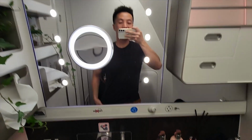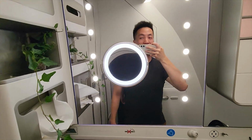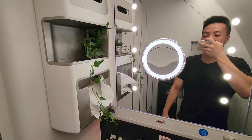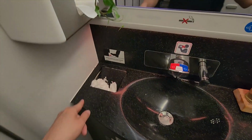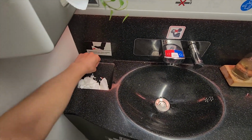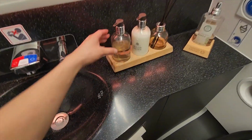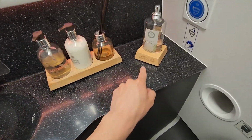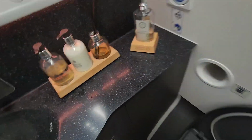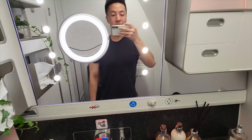Wow, alright. Welcome to the bathroom. This already looks fancier than before. So check it out. They have a plant. They have paper here. The bin needs to be emptied. Then they have a sink. They have hand washes, lotions. Then they have the perfume, and that's the toilet basin. So it's pretty clean so far. So that's your review of the bathroom.